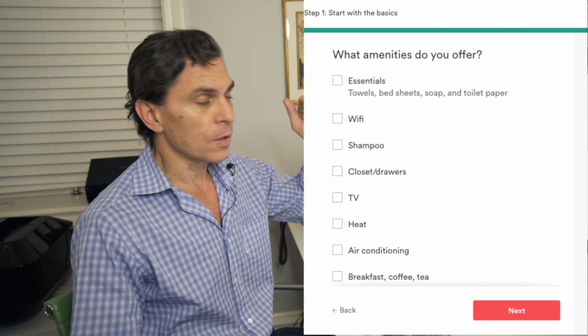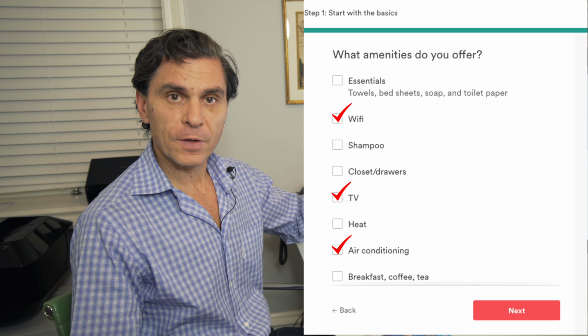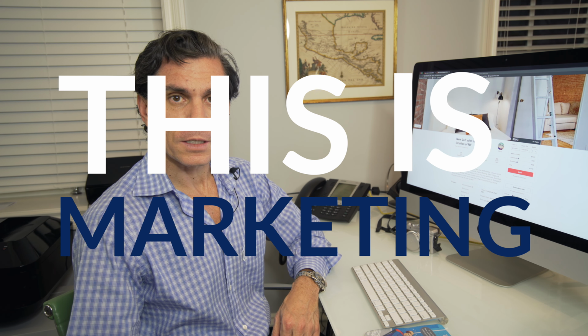The first thing I would say is Airbnb does a really good job of laying out different sections that you're supposed to fill in. So they tell you in a standardized template, fill this in, fill this in, fill this in. And I think people basically do that and they check the box. And so there's a bare minimum of information. But don't forget, this is marketing, right? This isn't just like information gathering.